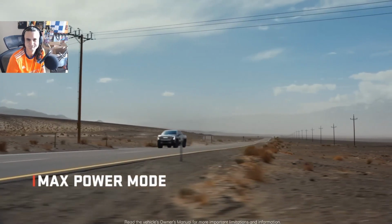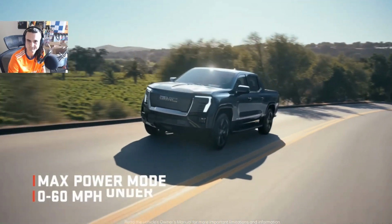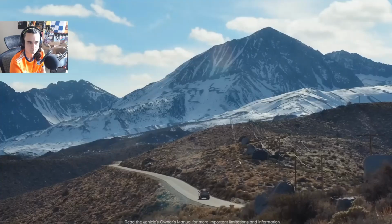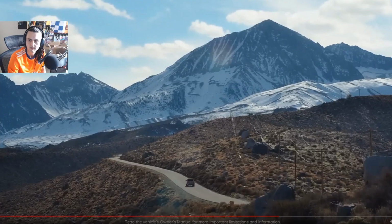A thrilling amount of EV torque lets you go 0 to 60 in under 4.5 seconds, making this the quickest factory Sierra ever. Yeah, interesting that they had left out sport mode originally, but then they kind of circled back. They are going to have the fun 0 to 60 mode.